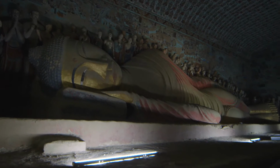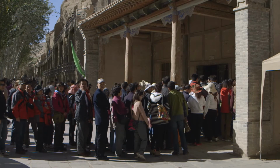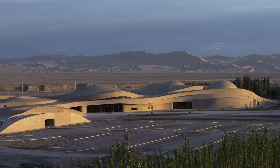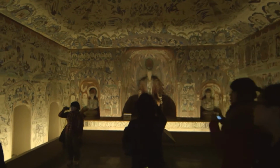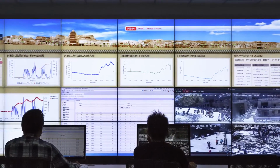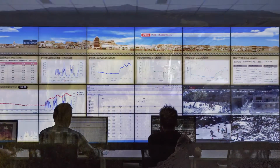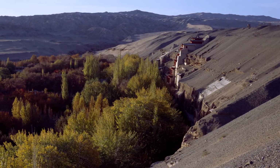To protect the caves, the Getty Conservation Institute and the Dunhuang Academy work together to manage visitor numbers and limit humidity and carbon dioxide within the caves. The Dunhuang Academy has undertaken other visitor management measures. These include a new visitor center and the use of films, guided tours, and replica caves. Monitoring environmental conditions and security and reservation systems help to manage tourism. Together, these steps will ensure the survival of the site and its art.